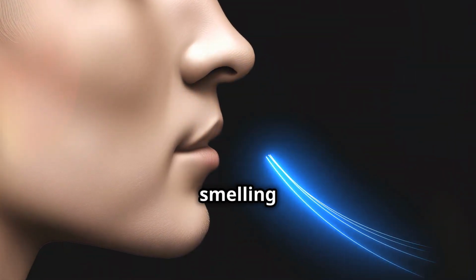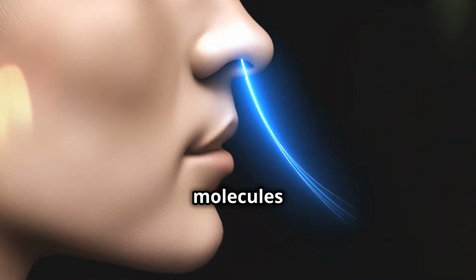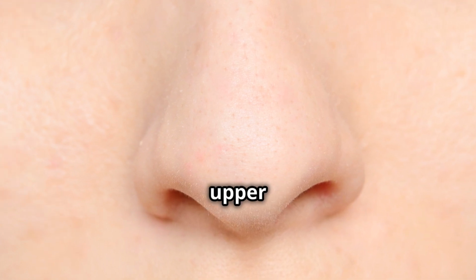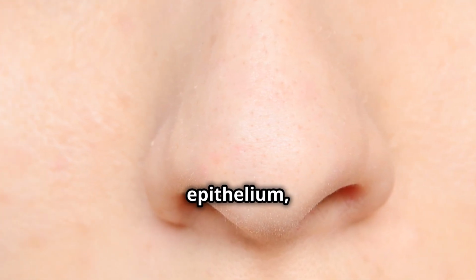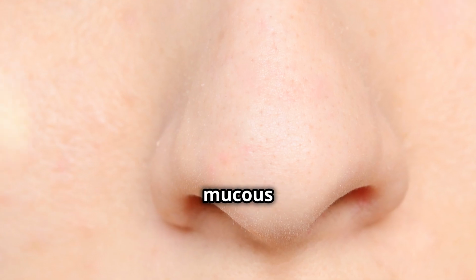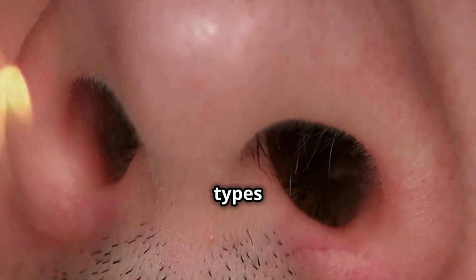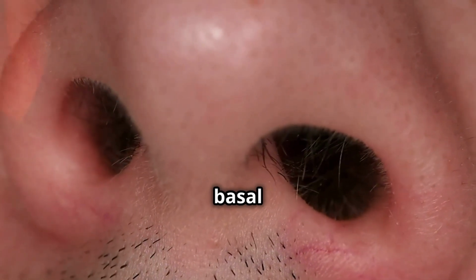The process of smelling begins in the nasal cavity, where odorants, volatile molecules from the environment, enter through the nostrils. In the upper region of the nasal cavity lies the olfactory epithelium, a specialized mucous membrane. This area contains three main types of cells: olfactory sensory neurons, supporting cells, and basal cells.